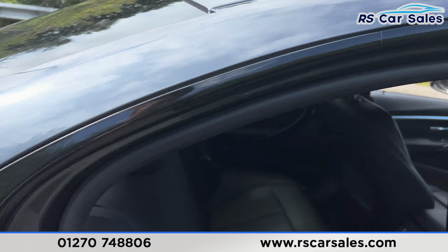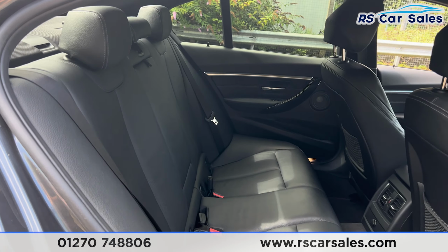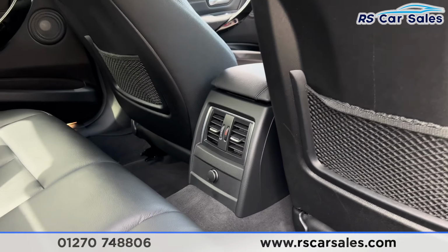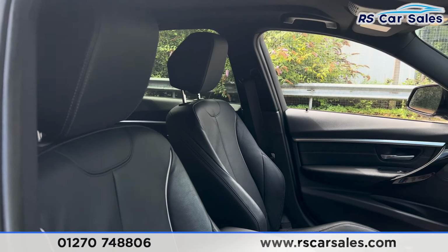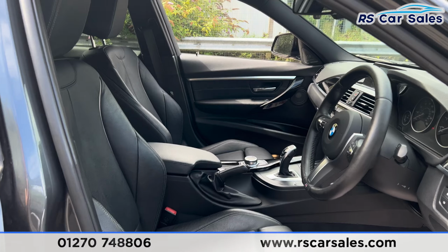So inside of the back first, you find we have the black full leather interior, fixed ISO points back here. We also have the foldable armrest here in the centre. We have the vents down there for the rear passengers, electric windows on the doors. And if we take a look at the front, you find we have the same full leather interior, and both the front seats are heated. There's a quick look at them.